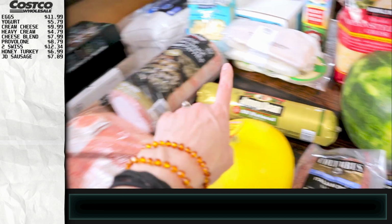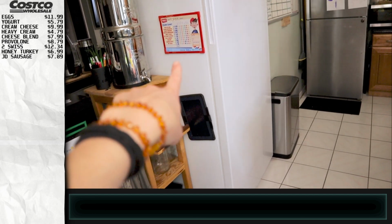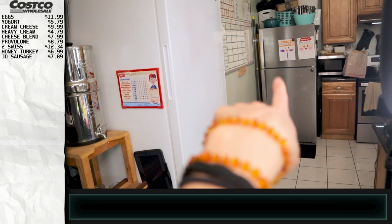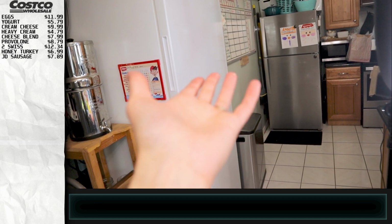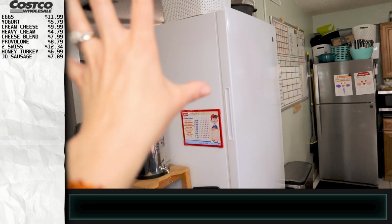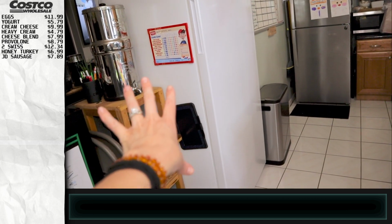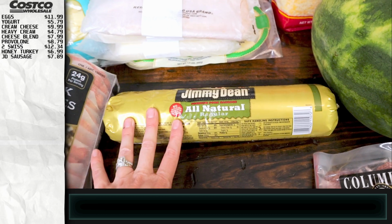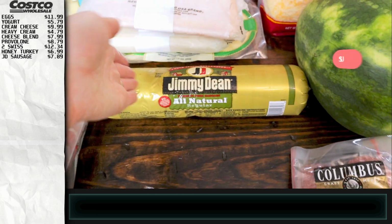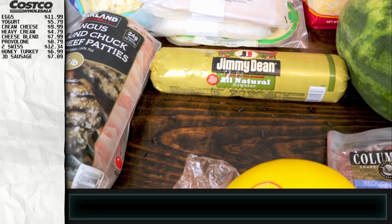If you don't know, we have a huge giant stand-up freezer, the biggest non-commercial one you can get. It's actually bigger than our fridge freezer combo, but this is not ours. We rent, so this came with the place. But this is how we save money. We invested in this huge freezer, and that is how we save money. So we're going to go back and get some of this so that we can save at that price, because inflation is crazy right now. And if it's a good price, you've got to stock up.